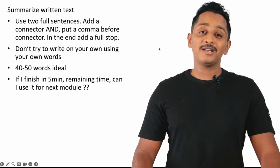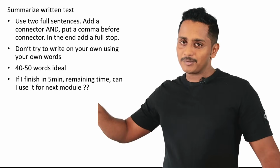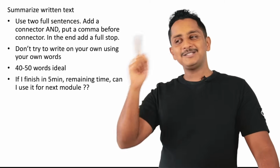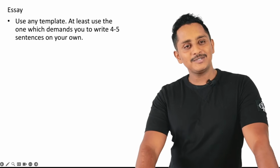Some people don't know how to click on copy paste. Don't have to worry. But those who know how to use those 3 buttons, cut, copy, paste, make use of it. And if it gets pasted in the next question, boom, you will save a lot of time in your essay.